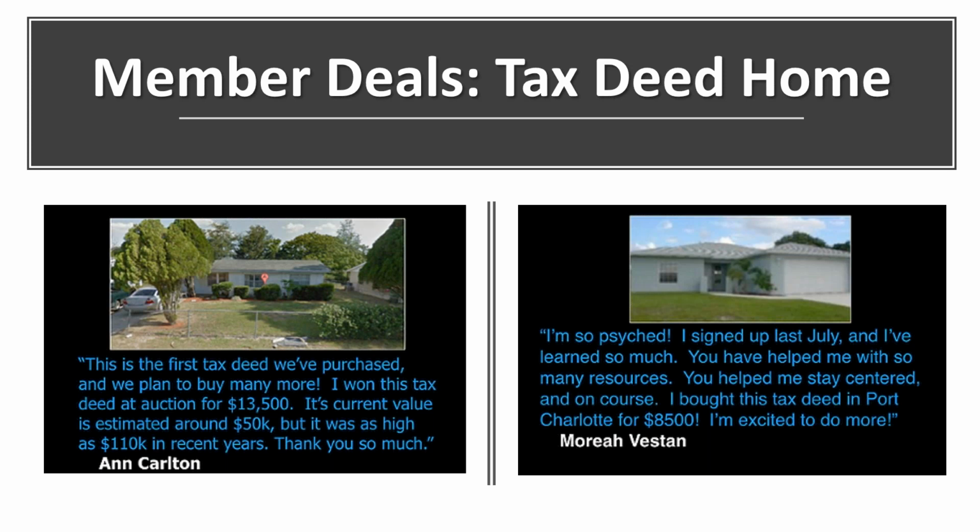Yeah, looks like we've got a couple of other member deals here on some homes that they picked up. The one on the left, they were able to pick up for around $13,000. At the time, it was worth $50,000. This one's actually a couple of years old, and it's gone up quite a bit since then, because it's now worth $110,000. They got it right as the market had peaked down there in that particular area. And then the one on the right, they picked up for $8,500, which is a really nice home.